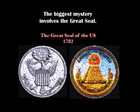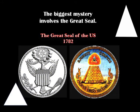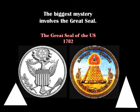The biggest mystery involves the Great Seal. On the front of the seal, which is called the obverse side, there is an eagle. Above the eagle's head, inside of a crest, we find a six-pointed star, which we commonly call the Star of David, or Solomon's seal. In geometry, this kind of star is called a hexagram. The star itself is made up of an arrangement of 13 stars.